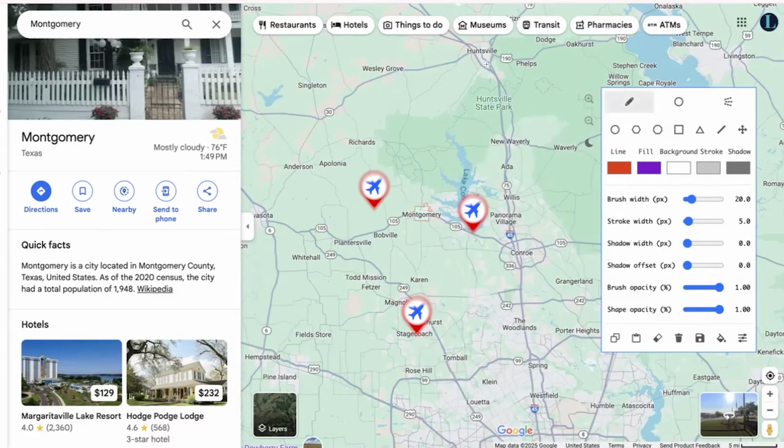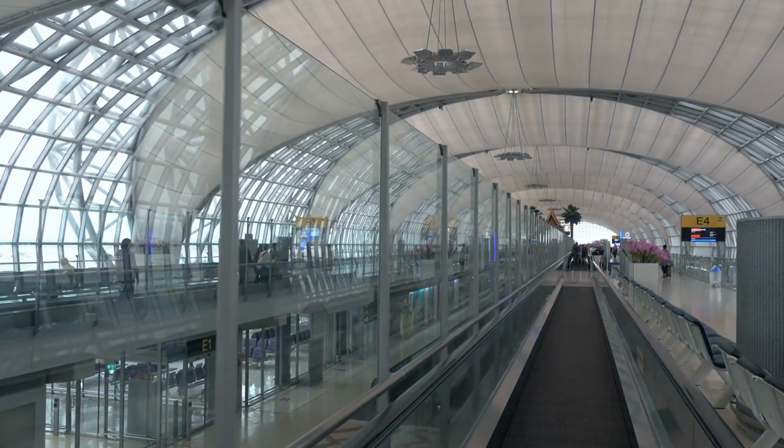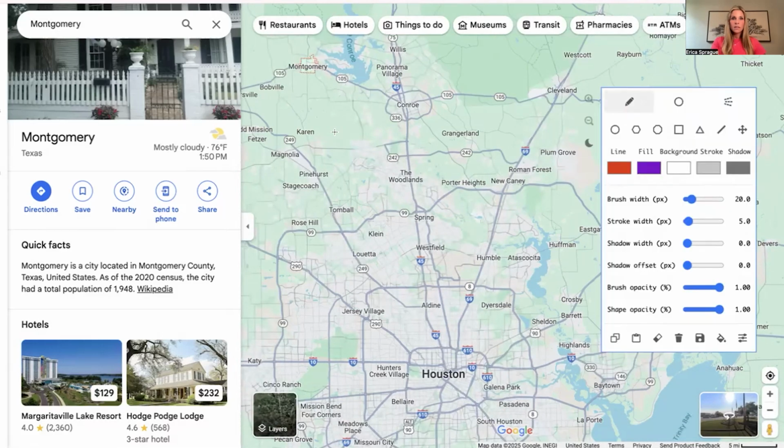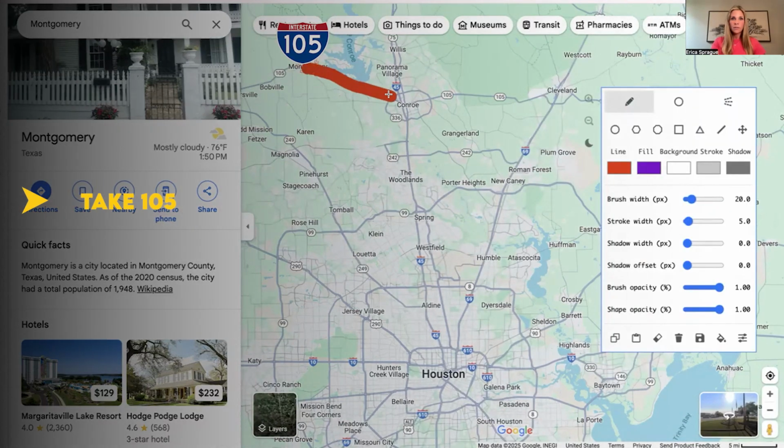But if you're like the majority and you need to fly out of a major airport, then from Montgomery, you are going to take 105 to 45.